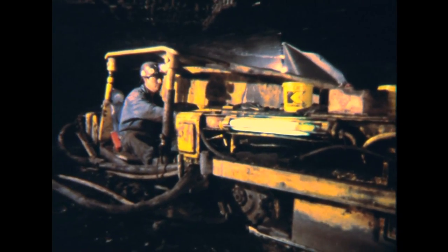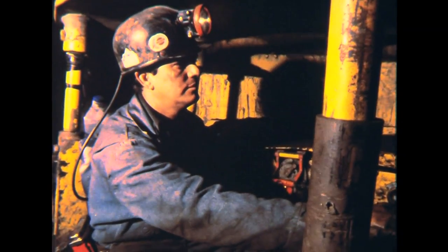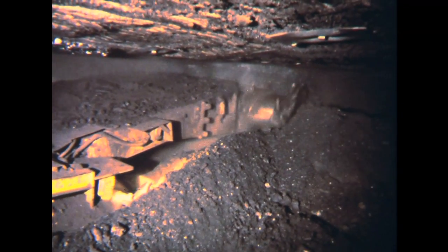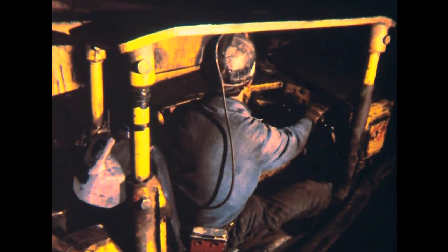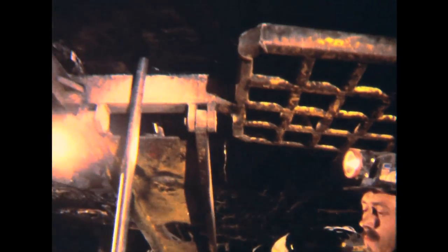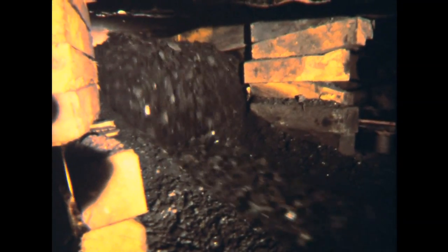Deep within the earth, in the heart of the rich Appalachian coal fields of Virginia, West Virginia, and Kentucky, more than 200 mines feed their black treasure to Norfolk and Western's vast rail system. A system spanning a territory with coal reserves totaling 7.5 billion tons.